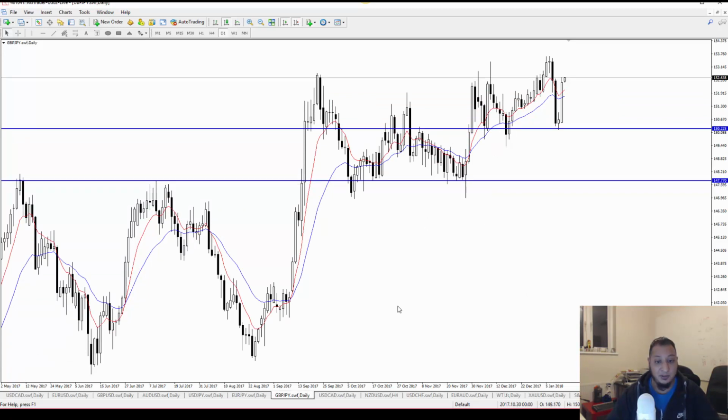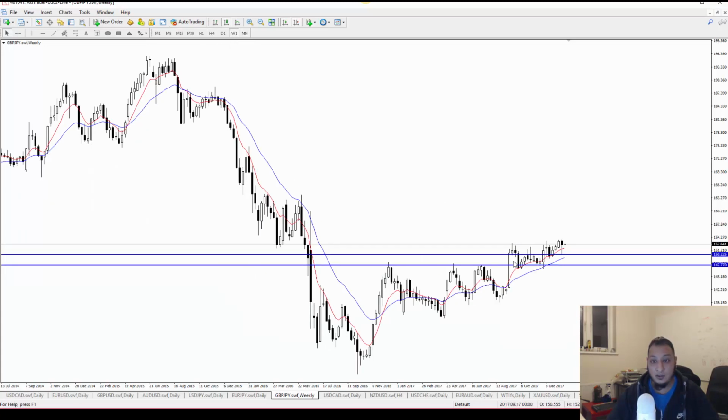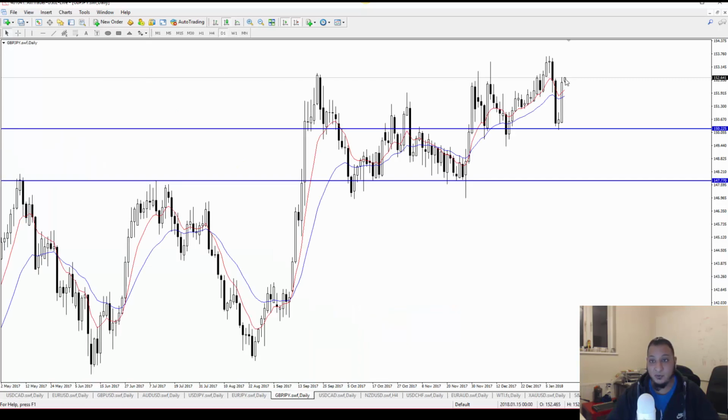It's the GBP JPY, showing me continuation uptrends. Long way to go from here as well. Weekly, definitely another pin bar. It's the same as any other JPY so far. Wait for a pullback around here. I'll just mark the key level if you follow it.